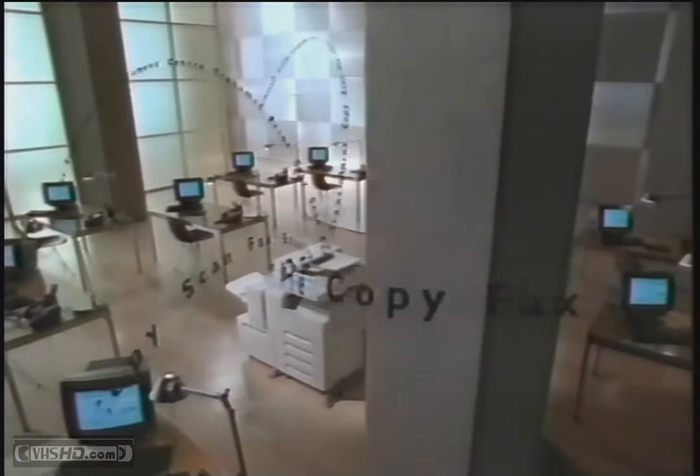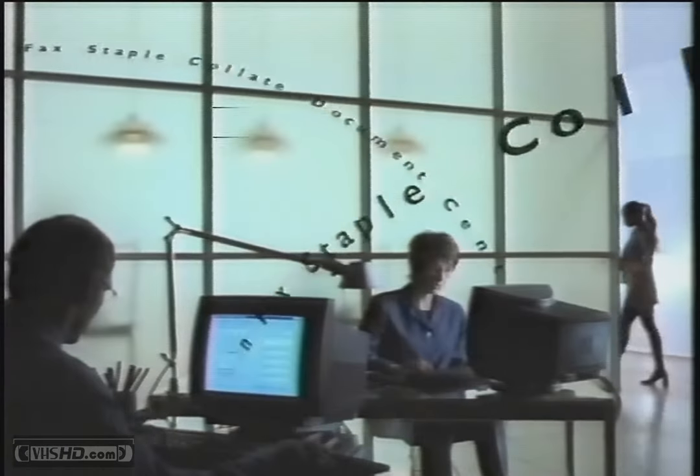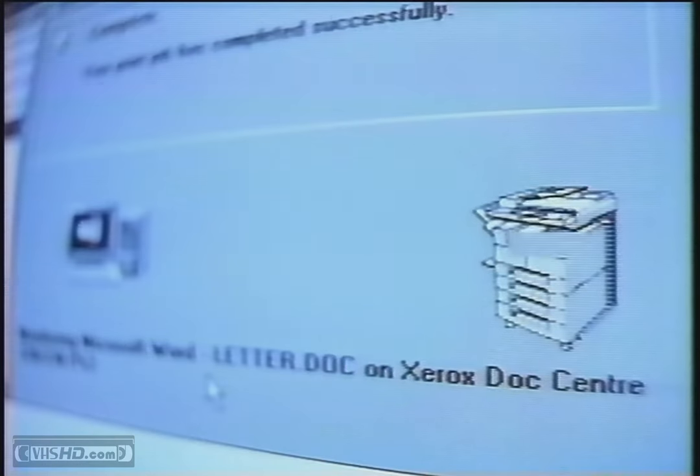The Document Center talks to any computer on your network. Stay at your desk and have it print, copy, collate, staple, even fax, without getting up. Let the Document Center know what to do, and it shows you everything is fine.